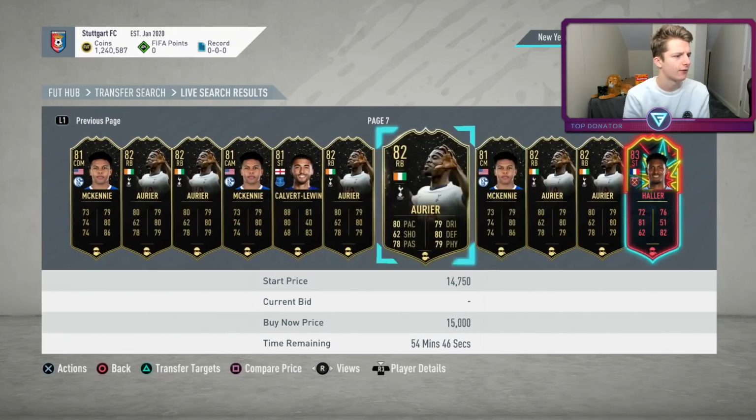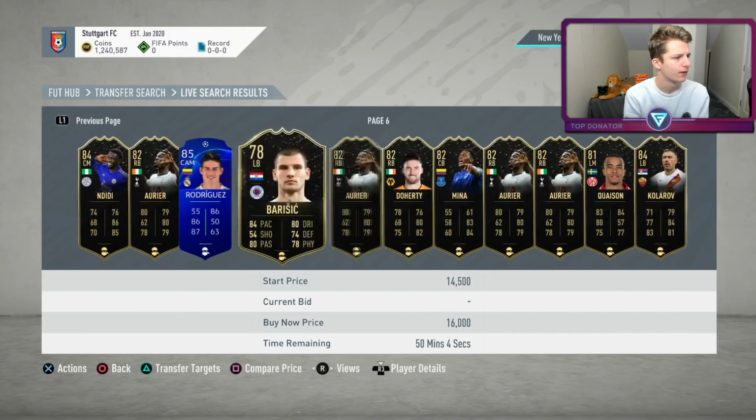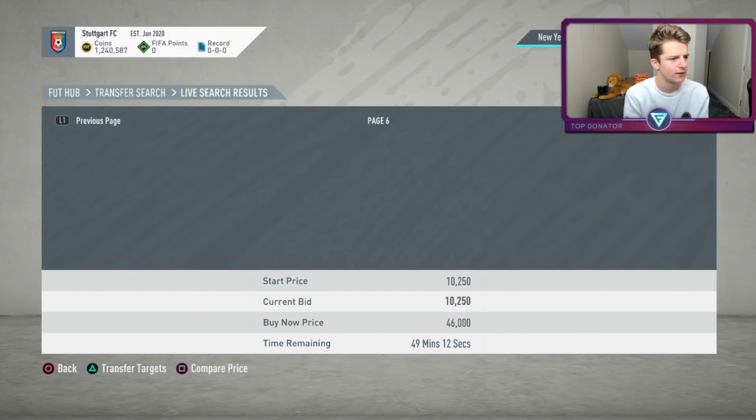Who else do we have? Clavet lower, no one really cares about. You also stay away from players like Aurier, Doherty, who are absolutely flooded. Collar is about 20k with a Shadow. That guy once again. And Diddy's about 42 with a Shadow.